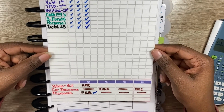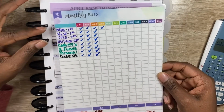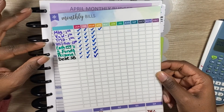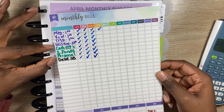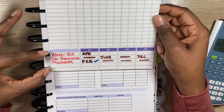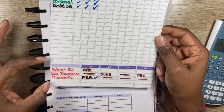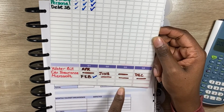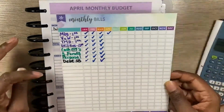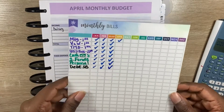Okay, and then I do have my Erin Condren monthly bill tracker right here. This just helps me keep track of all of my bills to make sure I don't forget anything. As you can see here, I have my main bills in purple, my cash in green, and then debt in black. Down here are my irregular bills, but these are factored in my sinking funds. So when they come due, I just pay them, but I don't need to pull them out in my monthly view. They just come out as a sinking funds transaction. So let's go ahead and write down my bills.